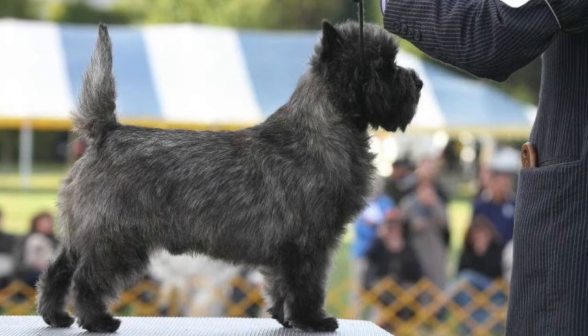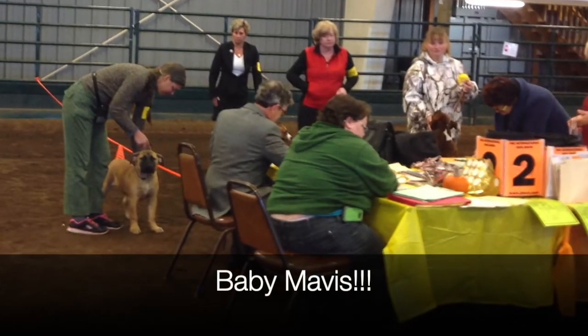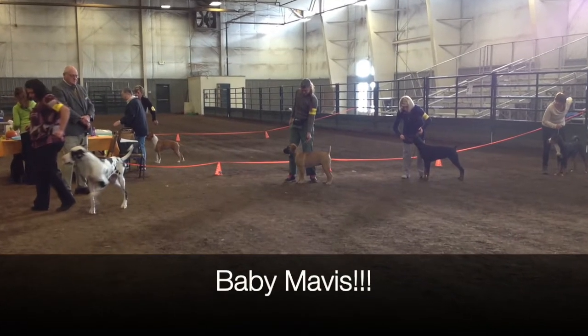What is conformation? Conformation is basically showing your dog against its breed standard, and generally against other dogs in the ring of the same breed. It's a sport that is completely based on looks. To show in conformation, your dog must be registered with the AKC and should look similar to the breed standard. They need to know how to stand and how to gait properly. There are almost 200 dog breeds recognized by AKC. Your dog would show in their age group first, and if they win that, then they go into breed. If they win breed, they go on to group. There are 7 groups in the AKC: working, hound, terrier, toy, non-sporting, sporting, and herding.